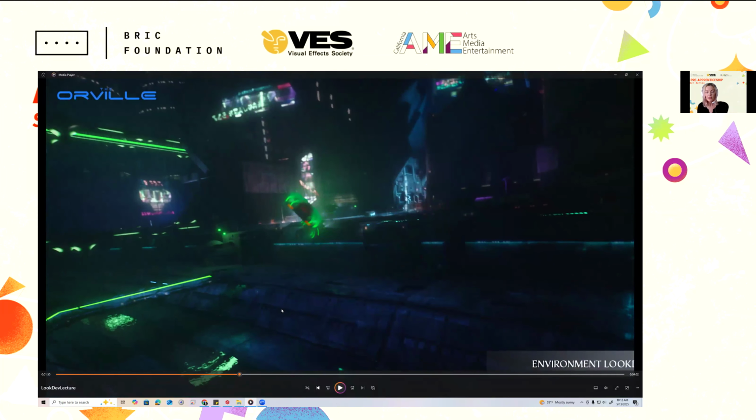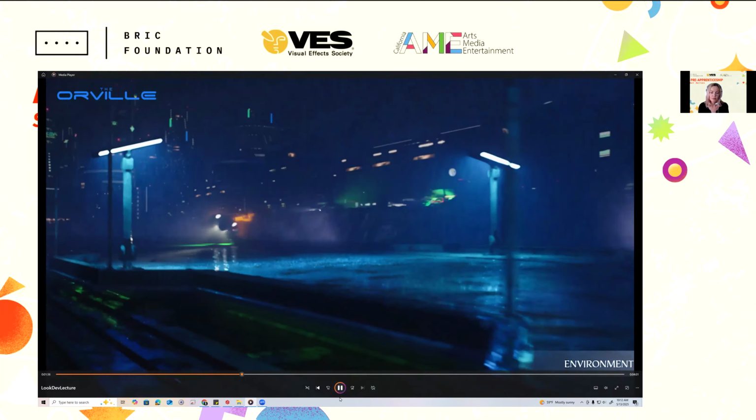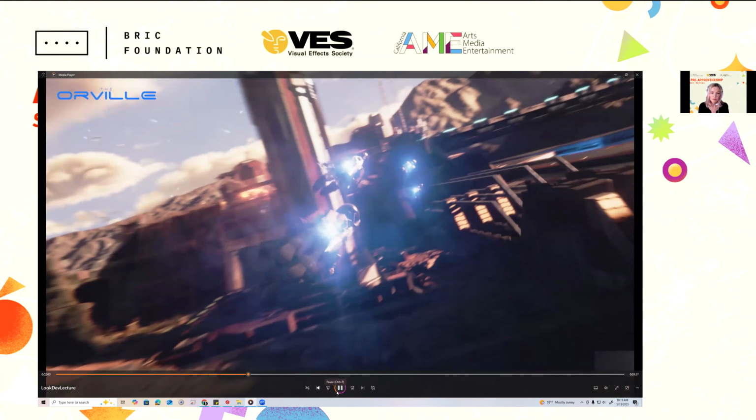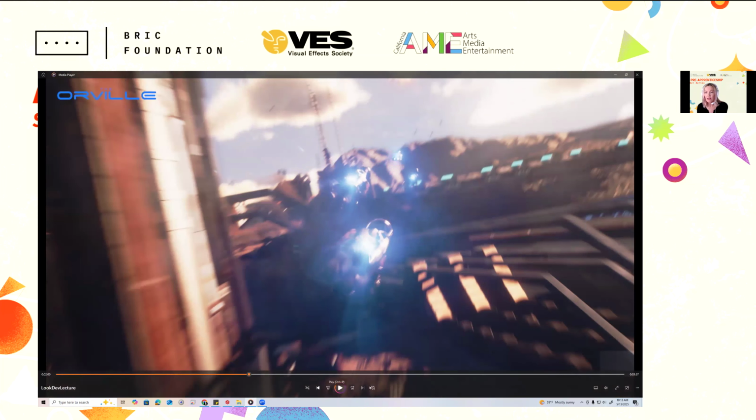So if we look at the texture of this trench right here, we can see a lot of variation that's happening within the metal panels. This is all developed through look development. This can mean everything from the buildings to the terrain to the characters themselves.